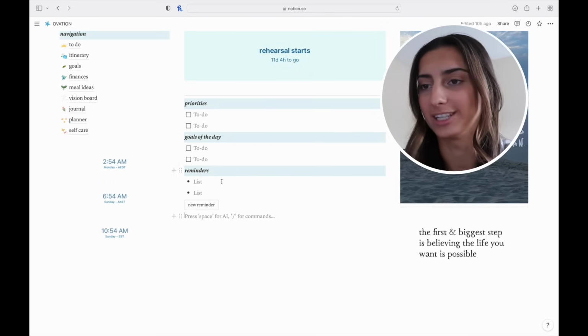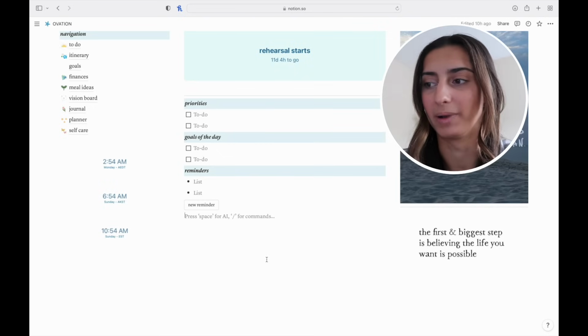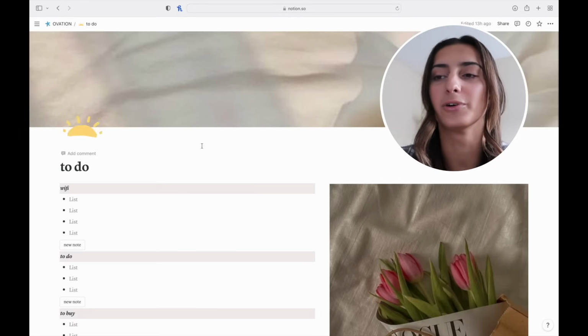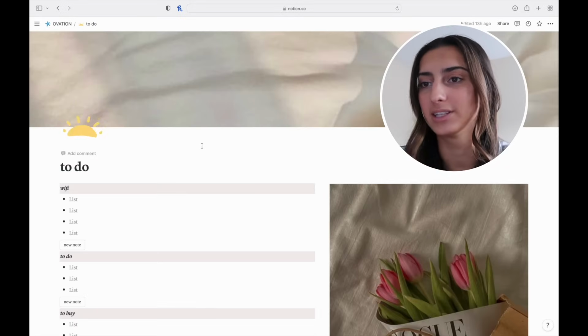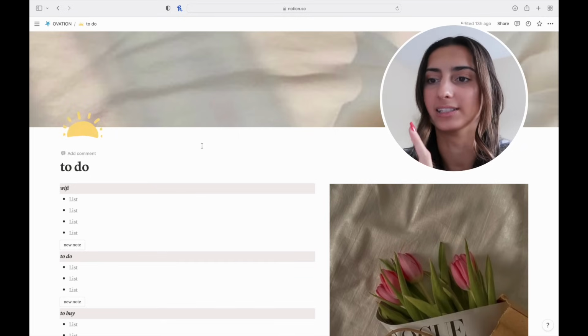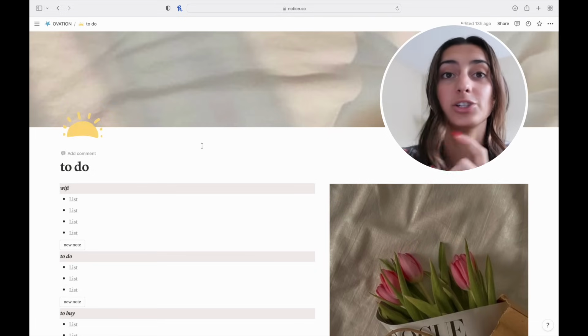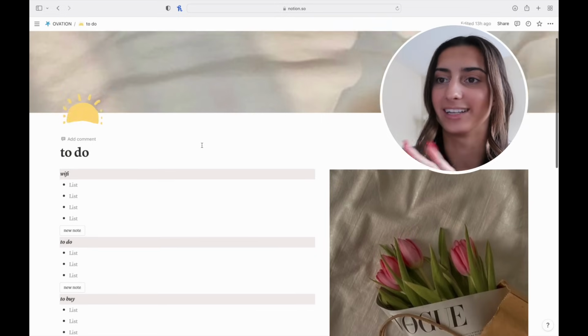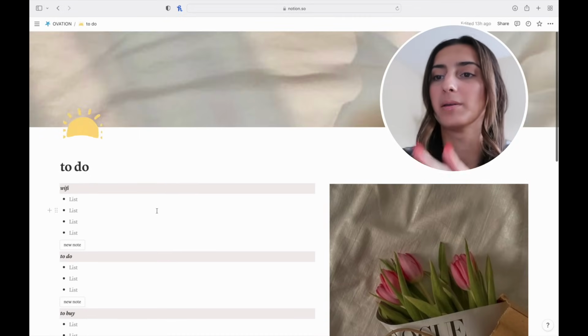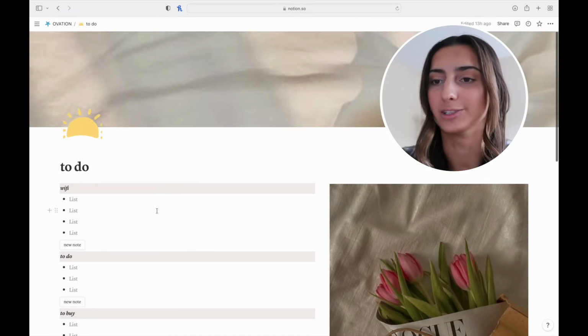I have the Australia time zone, the Alaska time zone, and then my current time zone. I have my to-do list, which was so helpful. When I was on the ship, I had this in my notes. We have such limited Wi-Fi that I would write down in my notes things that I needed to look up when I had Wi-Fi, things I needed to download, things I needed to do, things I needed to buy. It's kind of exciting that I have it on a Notion to make it so organized. But this is going to be my very important page once I'm on the ship.